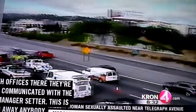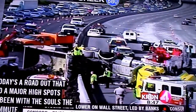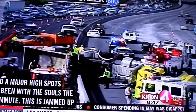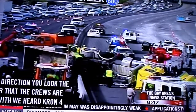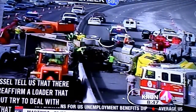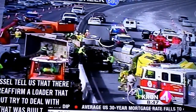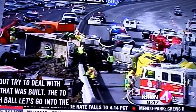All right, here's your way around Walnut Creek, and it is jammed up in both directions. Look at the mess here that crews are dealing with. We heard Cron 4's Jackie Sissel tell us that they were going to have to bring in a front loader, and that's what they're doing now, trying to deal with the dirt that was spilled when this dump truck overturned after crashing through the center divider. These are the northbound lanes. It went through the center divider. That's why lanes are blocked both southbound and northbound, and it's jammed up in both directions.